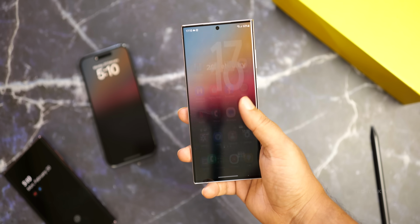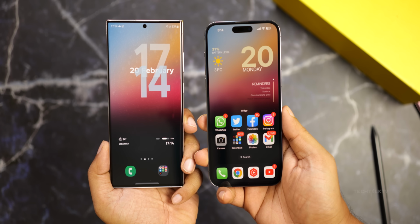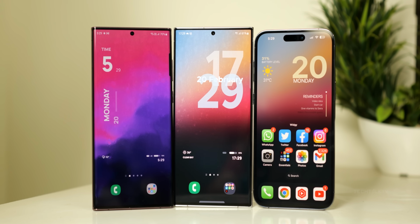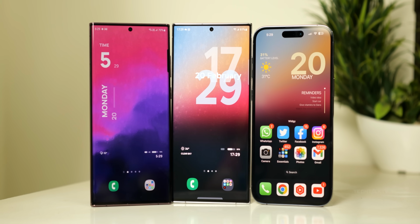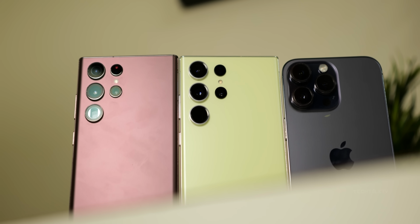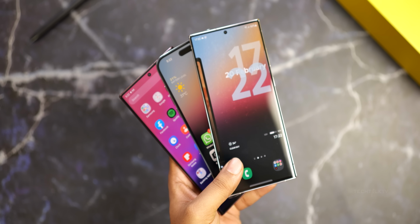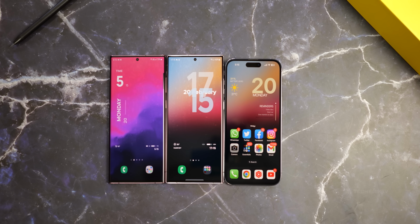So the Galaxy S23 Ultra and the iPhone 14 Pro Max represent the best that Samsung and Apple have to offer. So let's see what happens when you put these phones against each other in a real-world speed test comparison. I'll divide the test into 6 rounds to reveal the overall winner, and also put the S22 Ultra into the mix to see how things have improved for the S23 Ultra.